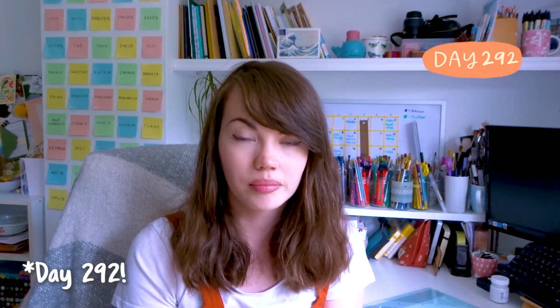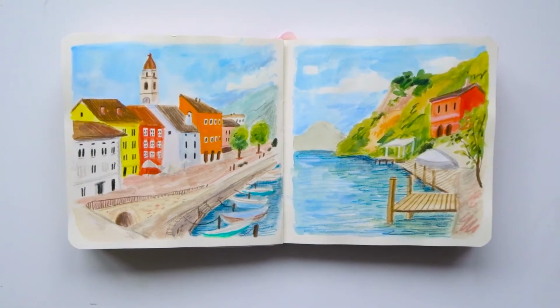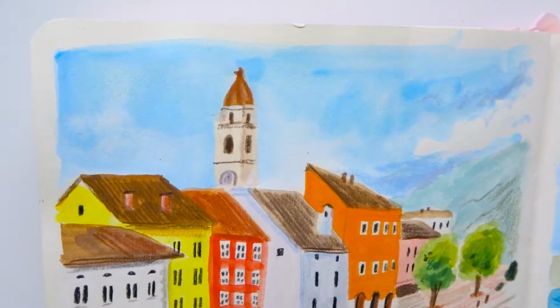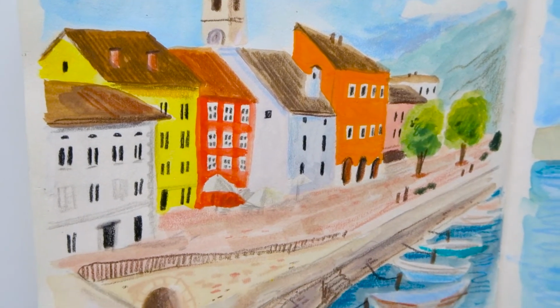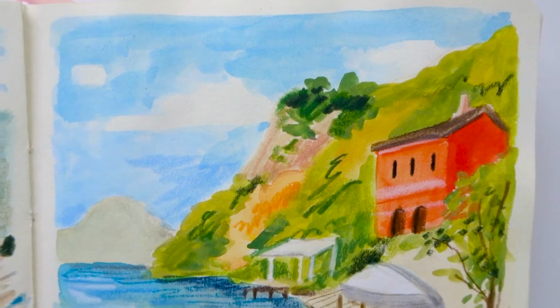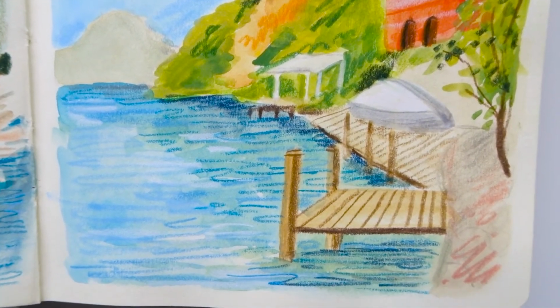Day 291 was day 6 of our Swiss road trip, so following on from the previous week, this time we went and visited Ticino. And again, I learned so much about this place when I was researching and finding all the different views and creating the polls for my Instagram stories. So this is very South Switzerland and it borders Italy, so it's got very Mediterranean inspired architecture, and the main language there is actually Italian.